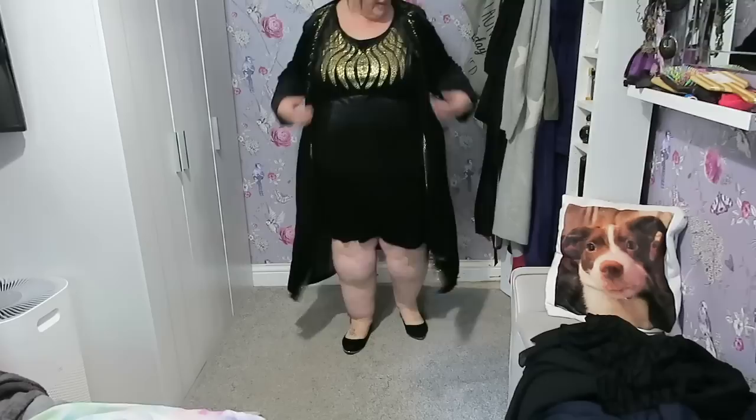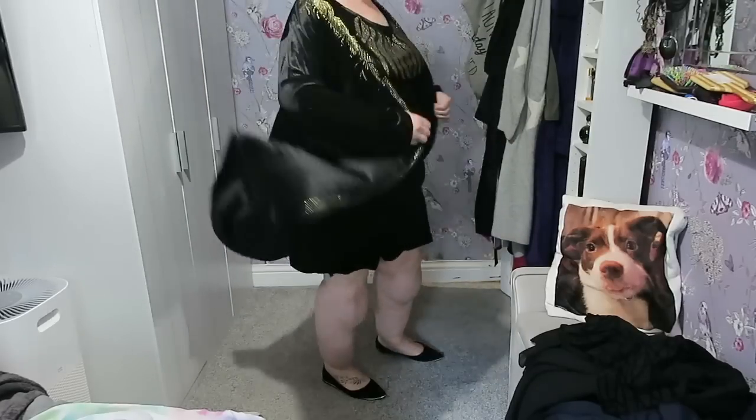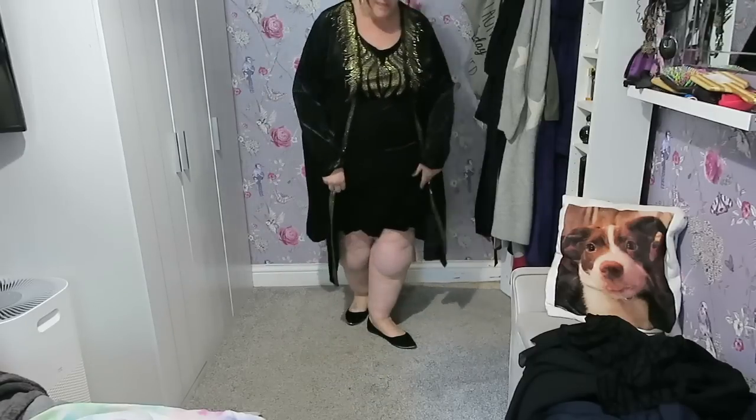I loathe my legs. I really like this long line jacket. It's actually longer than the dress. I love this bit, but the dress is also sleeveless, so I wouldn't wear it without the jacket because I would not get my arms out in public. But I love the jacket. Maybe I can wear the jacket with something else, just a plain top or something, because the dress is not for me, sadly.